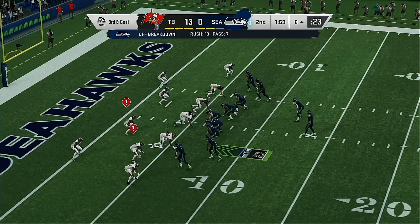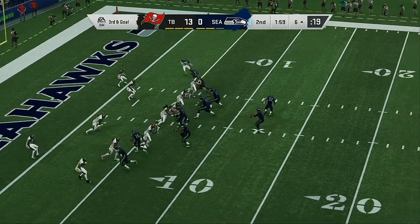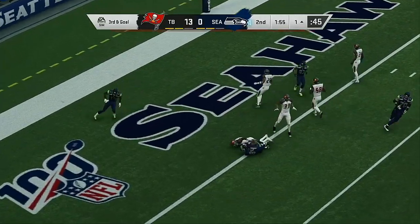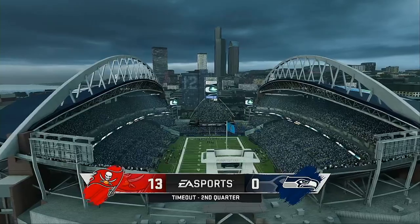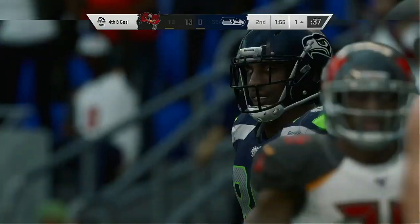This will be play number 8 on the drive. It's third and goal. From the gun, it's Wilson. And Dixon has it. And he will be very close to a first down, but I see the closed fist of the referee, and that means fourth down.